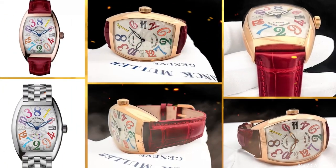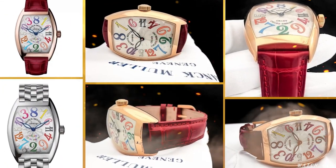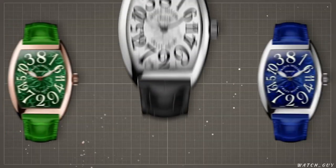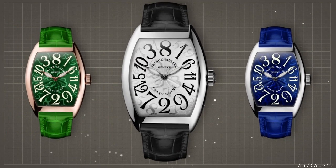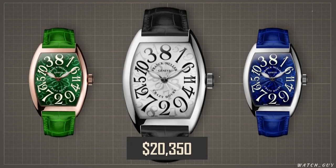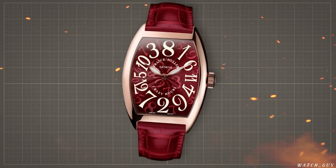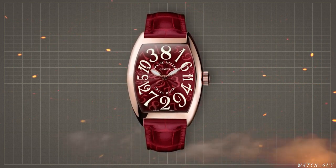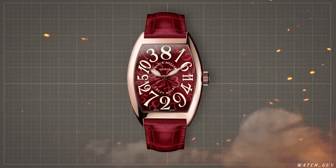It's like a timekeeping treasure hunt on your wrist, each glance revealing a new surprise. This watch truly celebrates time. So if you're tired of the same old tick-tock, the $20,350 Crazy Hours is your invitation to embrace the unexpected and have a little fun with your time.